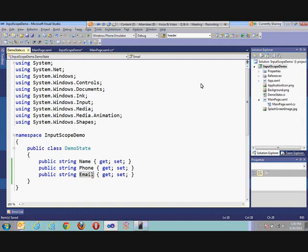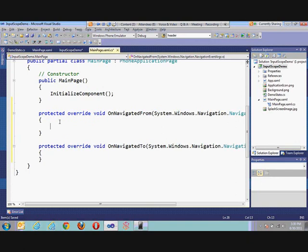Now, let's go back to mainpage.xaml.cs. When the application is switched away from, we have no way of knowing at this point in time whether the process is going to be terminated or simply made dormant. So we have to assume here, even in Mango, that we do need to tombstone our data. So here's what I'm going to do. I am going to create a DemoState object like this. We'll just call it DS, and I'll new up an instance of that DemoState class. And we'll just use member initializers to initialize the properties that we built into it. So we'll initialize its Name property to whatever the user has typed into the name text box.